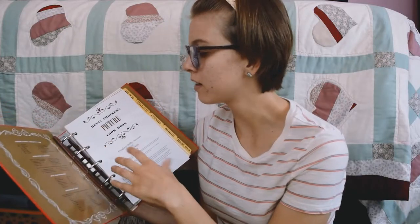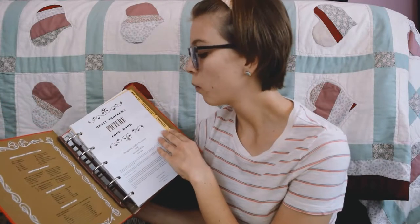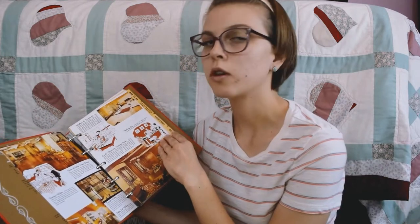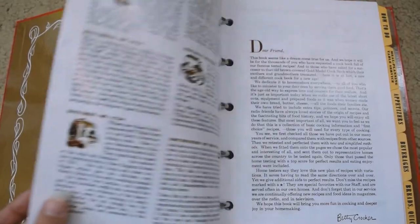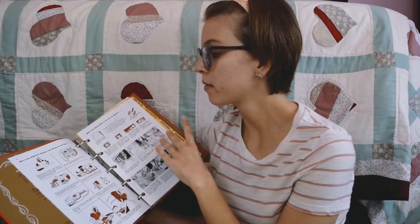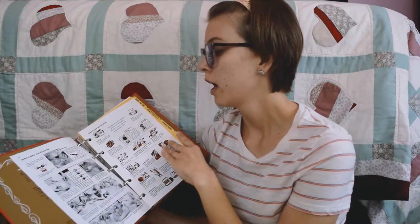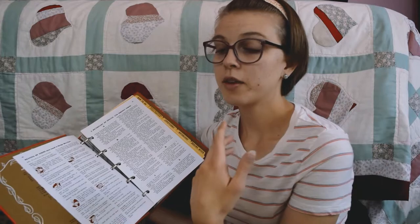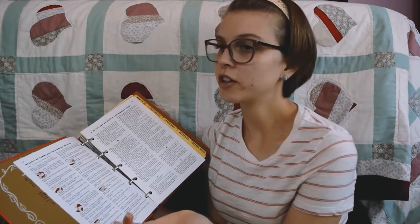I mean, look how pretty this cookbook is. And it walks you through everything. So if you take the time to learn how to use this cookbook, it's actually really, really helpful. It tells you how to read the recipes, how to measure, what the different terms are, and then a dictionary. So sometimes I'm reading a cookbook or I'm watching a cooking show, and then they just say something and I'm like, I have literally no idea what that means.